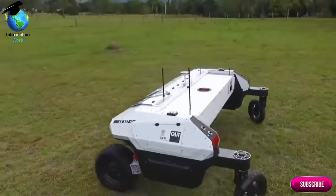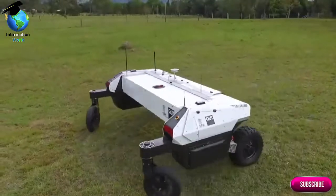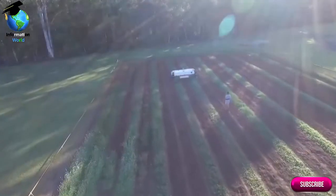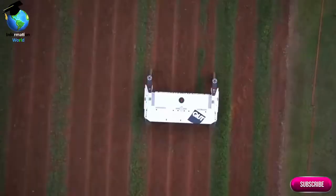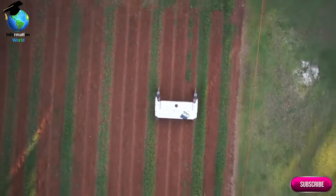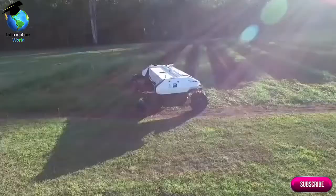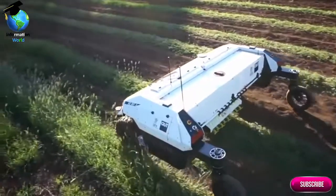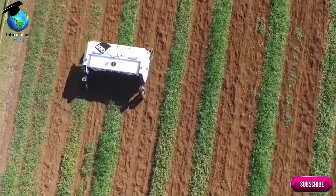In addition to this, the AGBOT 2 is also capable of gathering information about crops and weather conditions, which helps the farmers make informed decisions in order to maximize productivity. It has been estimated that the AGBOT can help save the Australian farming sector more than $1.3 billion a year by eliminating weeding costs and improving crop yield.